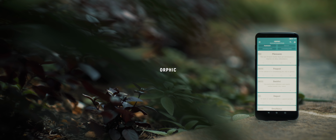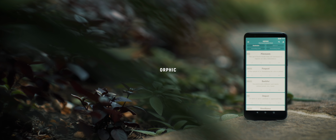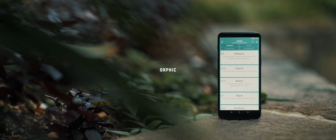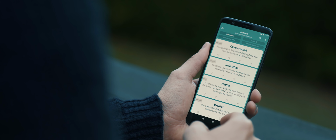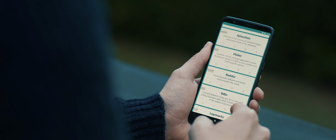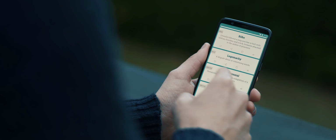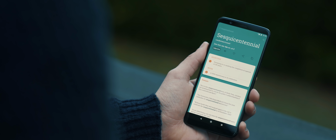So for every app that is fun and fairly mindless, it's always nice to stumble on one that aims to be a little more educational. Orphic is an app designed to be just that. So the app basically presents a long list of interesting words and definitions found in a variety of languages, but particularly in English, and it's designed to help open the door to having a broader vocabulary.